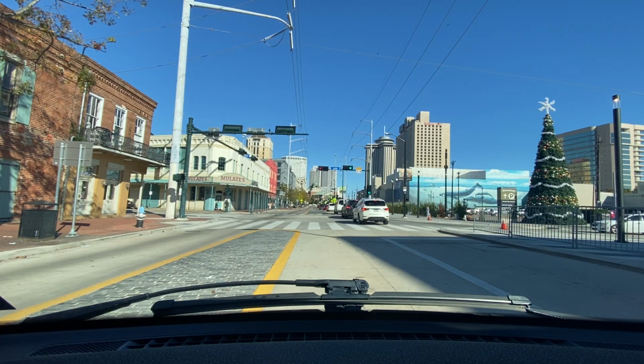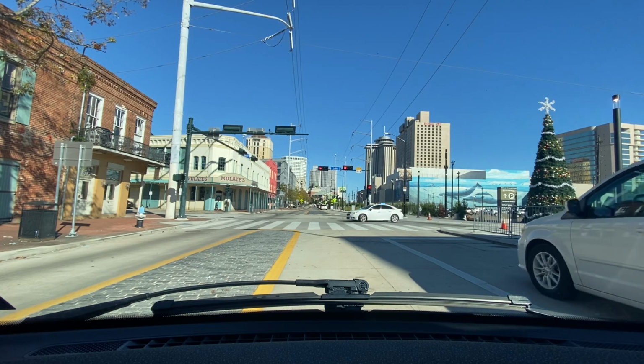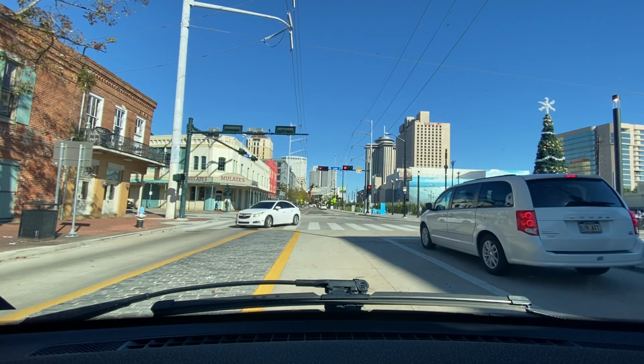On my right-hand side, I see a large mural with whales and dolphins and birds. And then I see a giant Christmas tree in the front of the Outlet Collection Riverwalk. Looks like they got a parking lot on my right. On my left-hand side, they have the world-famous Mulate's, the original Cajun restaurant.